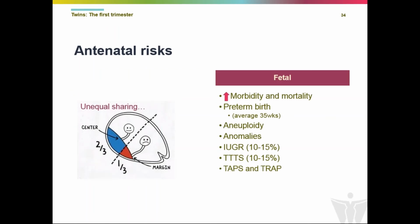The fetal bucket is a little bit more complicated, but overall we see an increased risk in morbidity and mortality in twin gestations. The highest risk is likely in the monochorionic monoamniotic twins, but still seen in our monochorionic diamniotic twins as well as dichorionic diamniotic twins, carrying probably the lowest risk of the three, but still increased above what we would see in a singleton gestation.